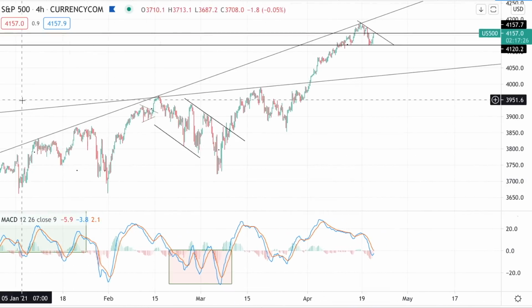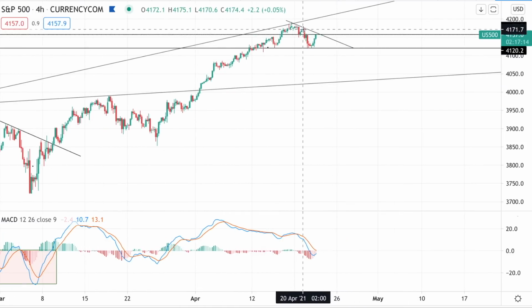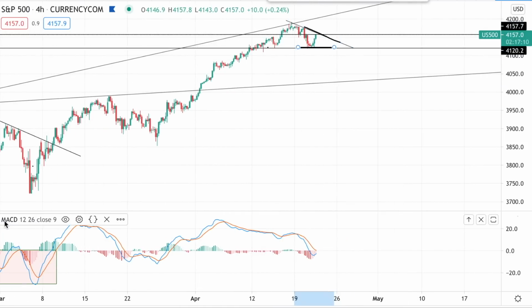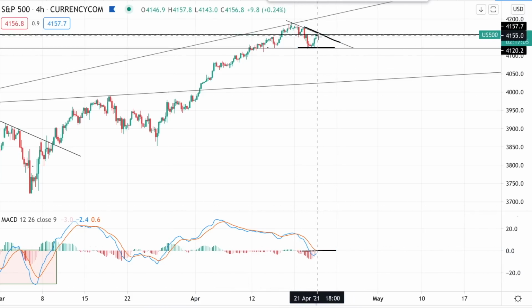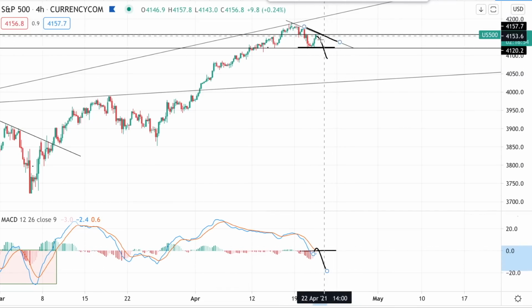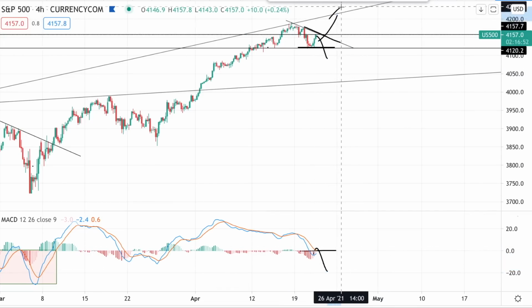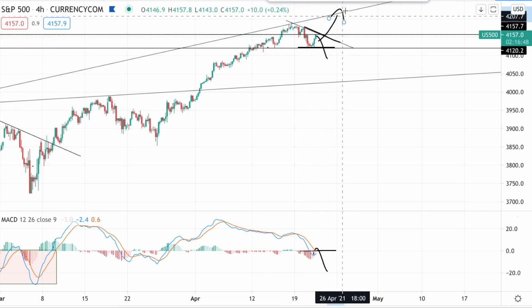So that's why what happens here is so important. You've got price sandwiched between two important levels when you've got the MACD at a turning point. If we reject here and break down, we're looking for a correction. But if we break out here, of course, that's going to lead to additional upside. And I'm going to show you what kind of upside we can expect if that happens.